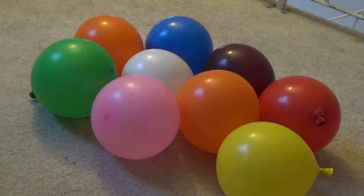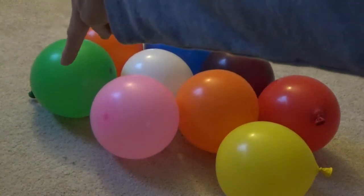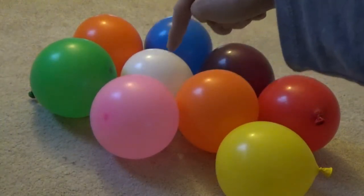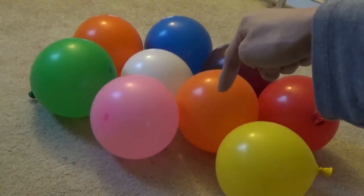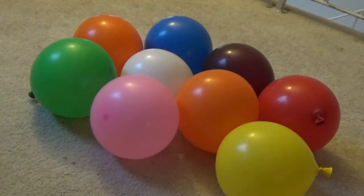Tell you that. Look at all these balloons. There's green balloon, orange balloon, pink, white, blue, brown. Oh, there's another orange, yellow, and red balloons. Let's pop them and see what's inside.